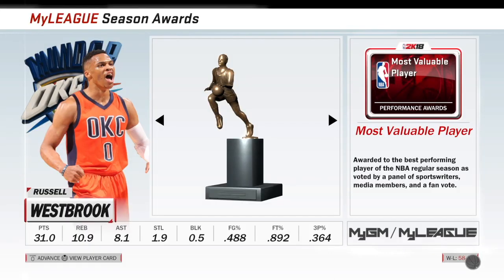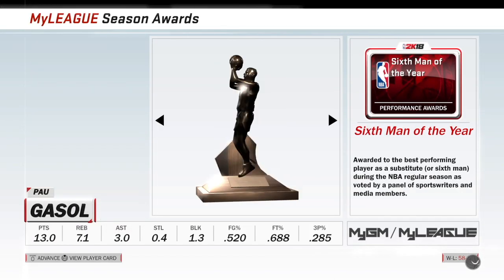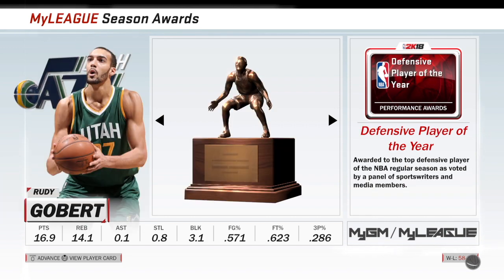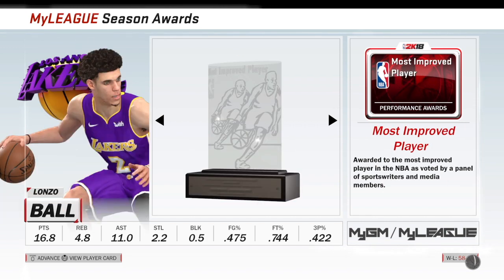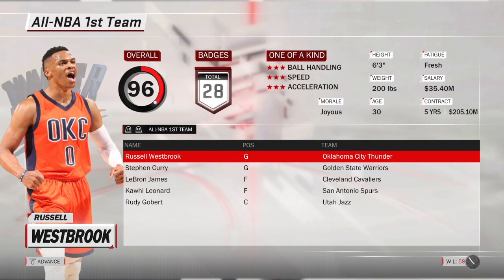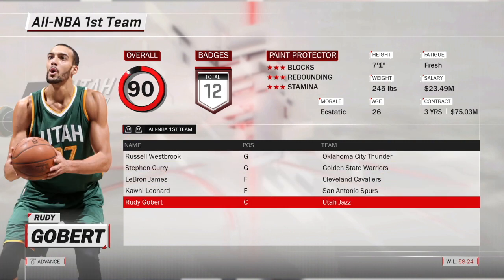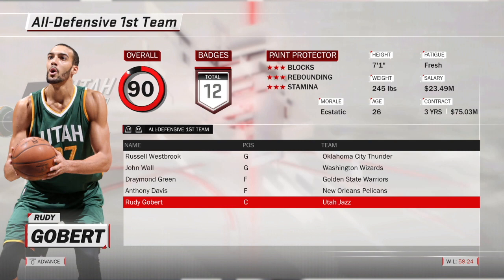Here we are at the end of year 2. As you see, Westbrook is your MVP. MPJ is Rookie of the Year. Sixth man is Powell. Rudy Gobert is Defensive Player. Most Improved is Zoe. And Coach of the Year is, they finally recognize our boy Pop. Here are your NBA teams. Kawhi went manimal out there. What a time to be alive.